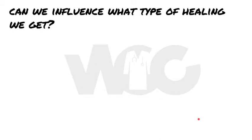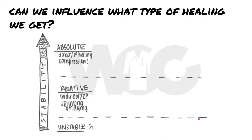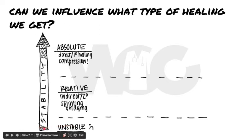So, can we influence what type of healing we get? And the answer is yes. So, naturally, there's a different level of stability. If you look on the left here, we've got stability increasing from the least amount of stability here at the bottom, or unstable, moving all the way to the top, where we have absolute stability. If we have absolute stability, there's very little movement and very low strain, less than 2%. This will allow for direct or primary healing and requires compression. If you're somewhere in the middle, though, say in the relative stability area, between 2 and 10% strain, you'll achieve indirect or secondary healing. And this will require splinting and bridging.